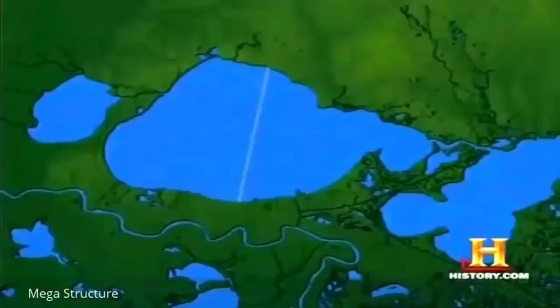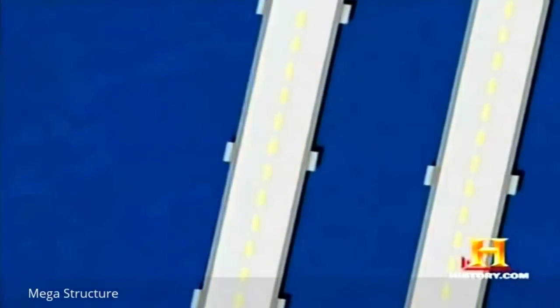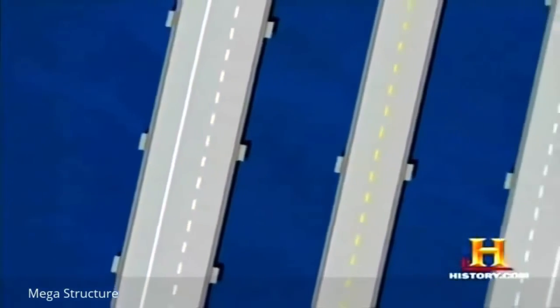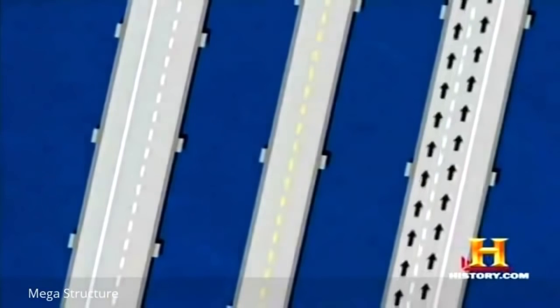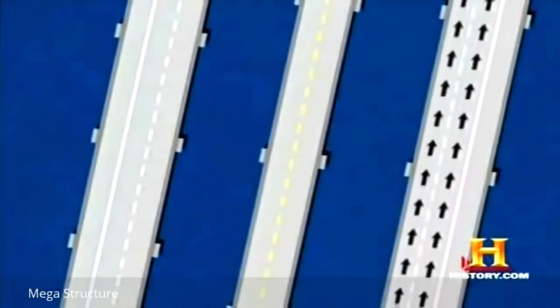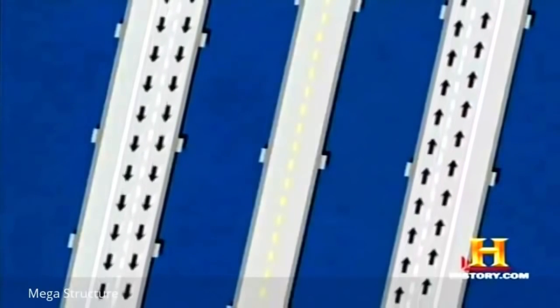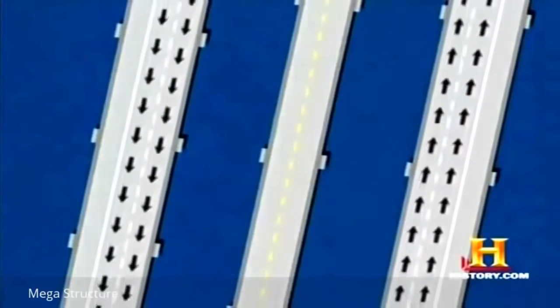What we would do is build a third span, and it would have a shoulder on it. So on the new span you would have 2 lanes and a safety lane. Then you would leave the middle lane alone. On the original 1956 bridge, the sidewall barrier would be removed and a shoulder would be added. This would provide 2 lanes of traffic on the newest span going one direction with a shoulder, and 2 lanes of traffic on the oldest bridge going another direction with a shoulder.